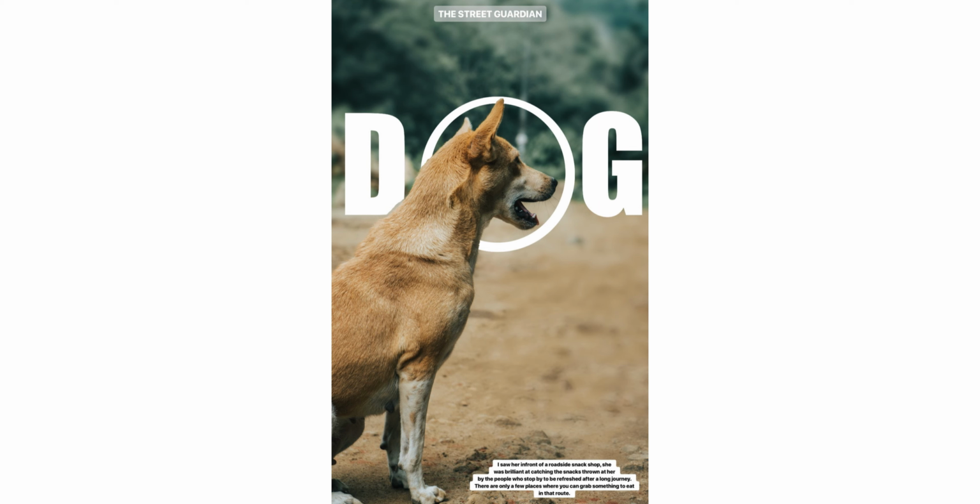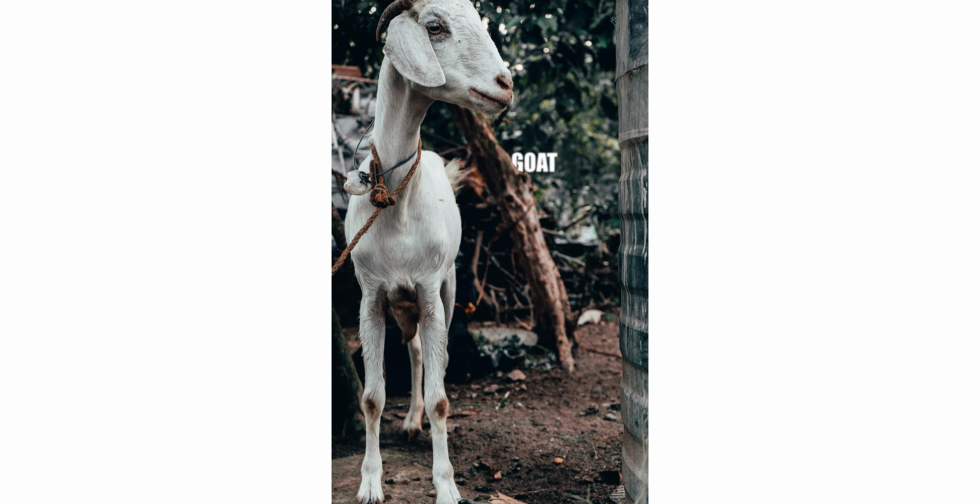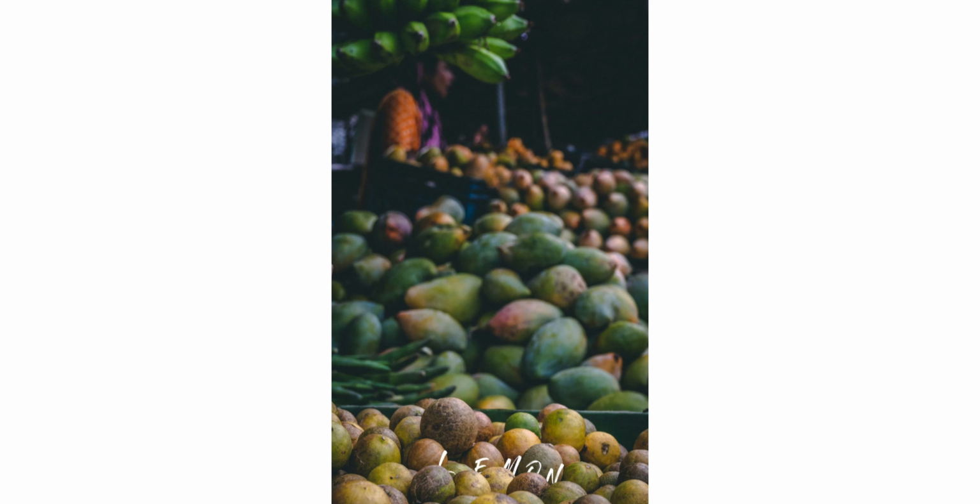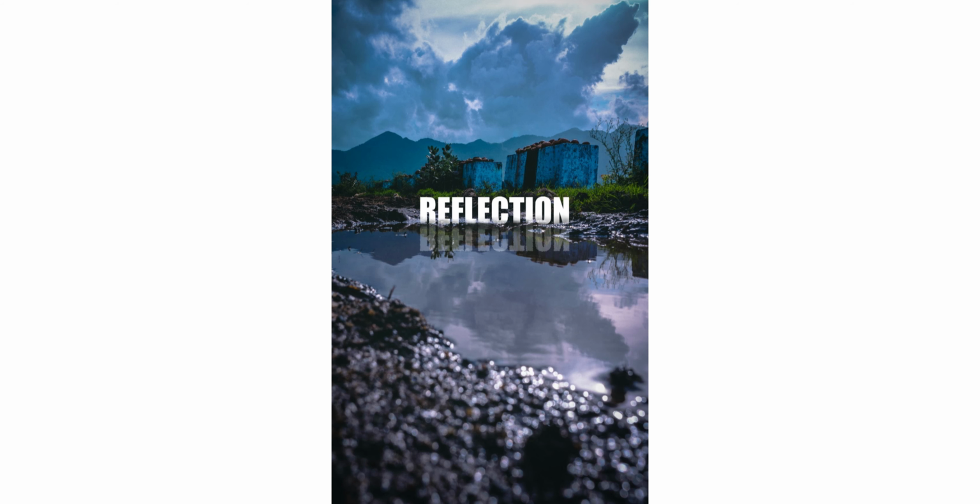And number 5, writing behind objects using Photoshop to create a really, really cool effect. I'm not joking, this looks really cool. For example, look at these stories. They look pretty cool, don't they? And it's that simple to write behind objects in Photoshop.